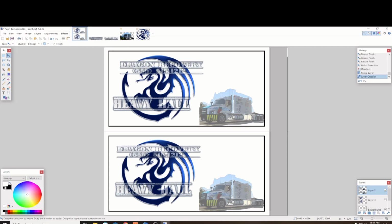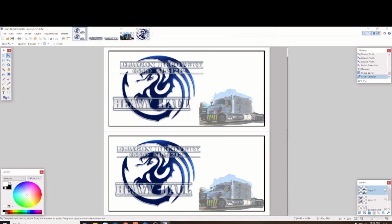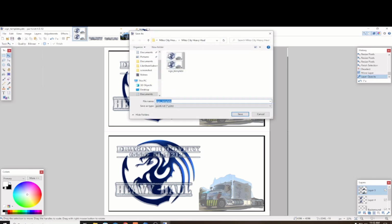I'm going to save this first as a paint.net file. That way, if I want to go back in and change things, they're still in separate layers and they will remain that way. So there we save it like that. Now, if I want to go back to it and change things, I can.